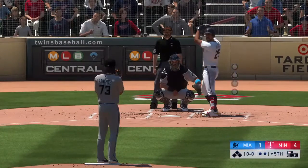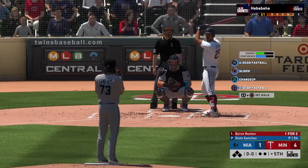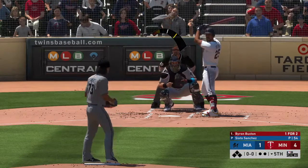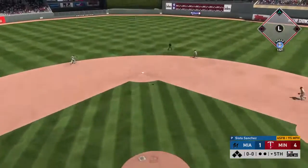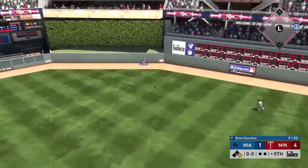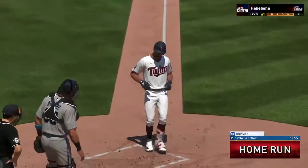Byron Buxton, 1 for 2 on his line so far in the game. Third baseman in tight, protecting the bunt, the first pitch. And he goes down and gets this fastball and takes it high in the air to deep straightaway center. And it's gone as they add still another.